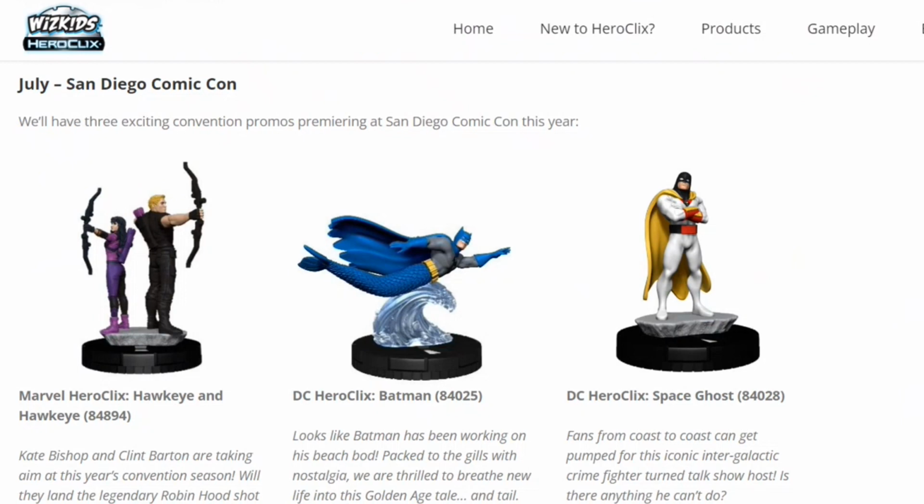And next, we have the DC HeroClix Batman Mermaid. As we can see, Batman has a blue tail over there. I do hope he has a dolphin symbol and maybe the Batman team ability. And I do wish he works well with the Aquaman figure and maybe even the Legacy Namor figure, who has been one of my new favorite figures to use recently.